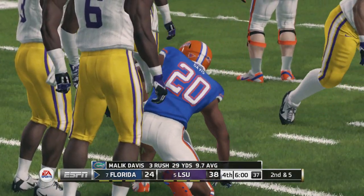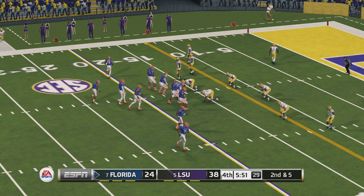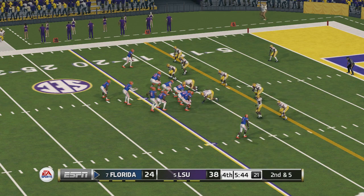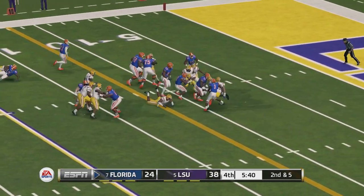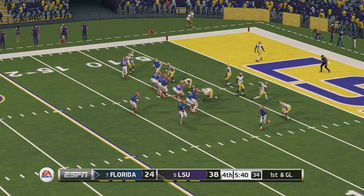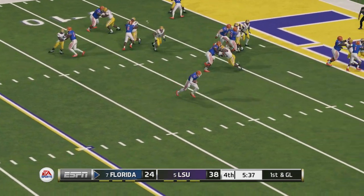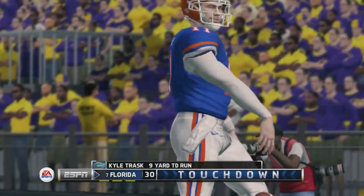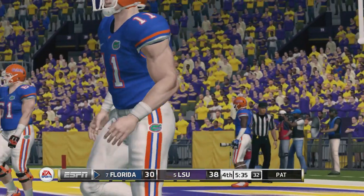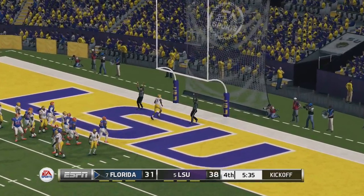Brought down. 13th play of the drive coming up. The 10 gets out to around the 9. Some open field. Touchdown, Gators. He splits the uprights with the extra point.